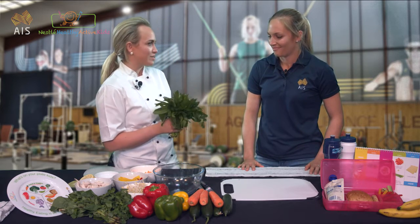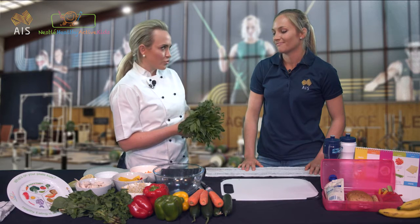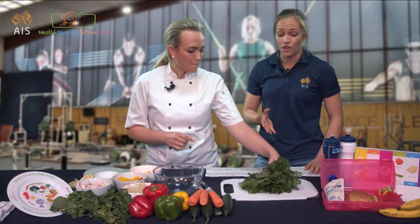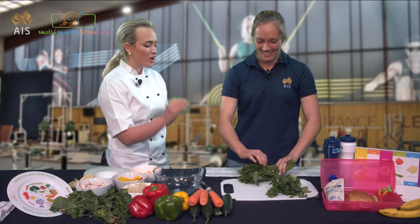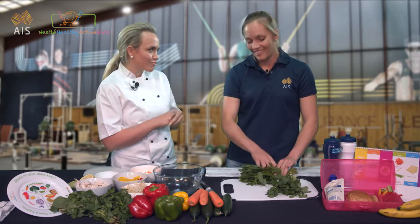Now, herbs. I love using them. I know some of the schools out there like to grow your own herb gardens. Do you normally use herbs in your food? Yes, I love fresh herbs and I love cooking as well. So if I can get my hands on them, they're definitely in the meal. My favourite herb is actually basil. Oh, nice Italian theme. Fantastic. So I'll just get you to pick those, chop them up roughly.